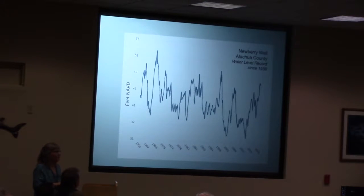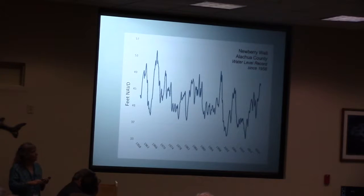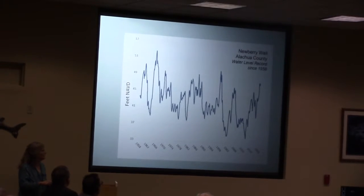This is what it looks like for one of our wells. This is one of our long-term wells. It goes back to 1958. And it's been requested that we address some questions about trend in the Florida aquifer and in surface waters. And I have a couple comments about that.